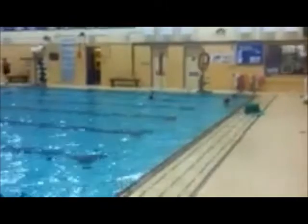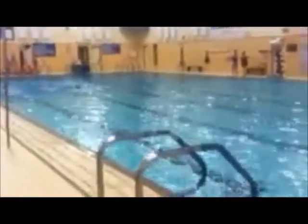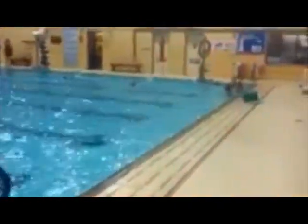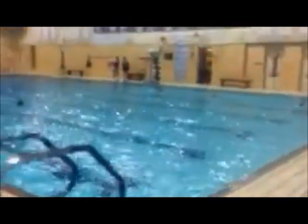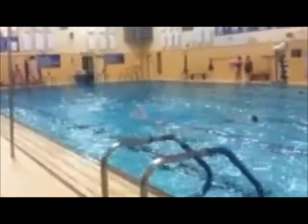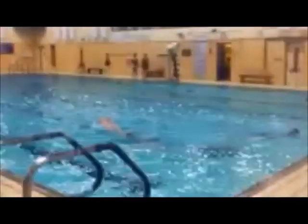This is the Warren Y pool. It is home to the middle school and high school swimming events. They also here at the Y have a club team called the Dolphins, and they also host CPR and first aid classes here. And they also have a test here. In order to swim in the deep end, you must be able to pass this test.